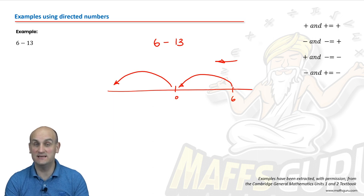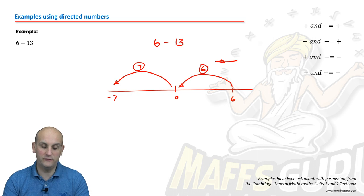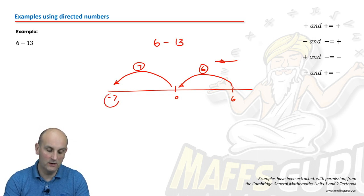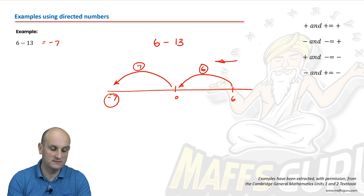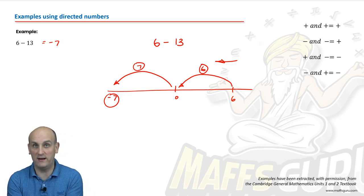Well, 13 minus 6 is 7, so that gives me negative 7. And again, this is 6 moves, that is 7 moves, which when I add those two together, give me the 13 moves, which gives me the answer at minus 7. Now, lots of people just know this stuff. Don't worry about it if you don't, it takes practice.